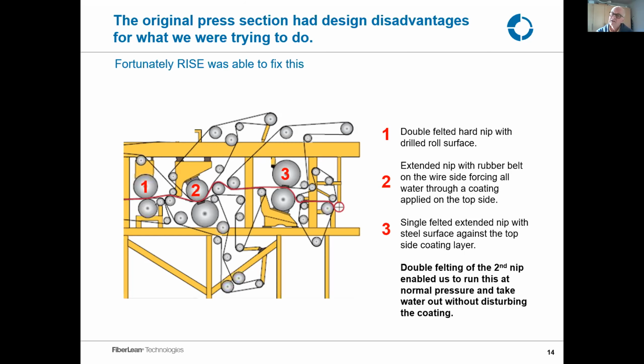But fortunately, RISE were able to fix this, and they've arranged double felting on the second nip, which allowed us to run this at normal pressures and take out water there without disturbing the coating. And I would say this was key to our ability to be successful in our trials on FEX.